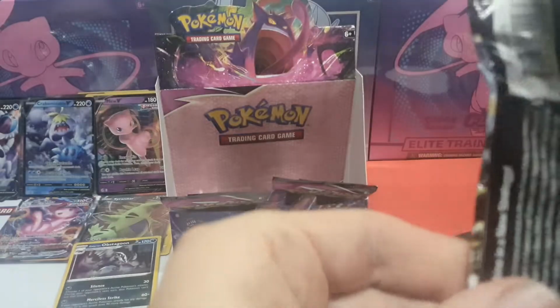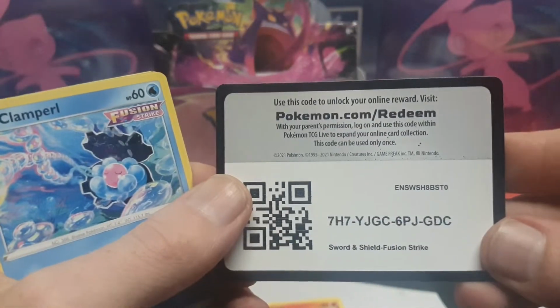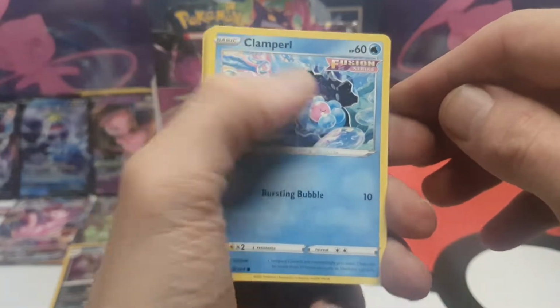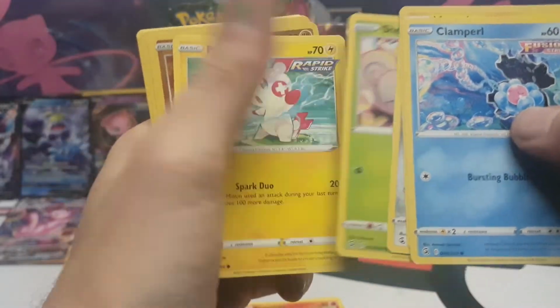Alright, two packs left after this one. Do you guys want to try again? Well, I honestly don't think we can pull anything else from there. I think you've got all the hits, other than Trav getting the trainer. Yeah, I'm pretty sure we've used up all the V's and everything.